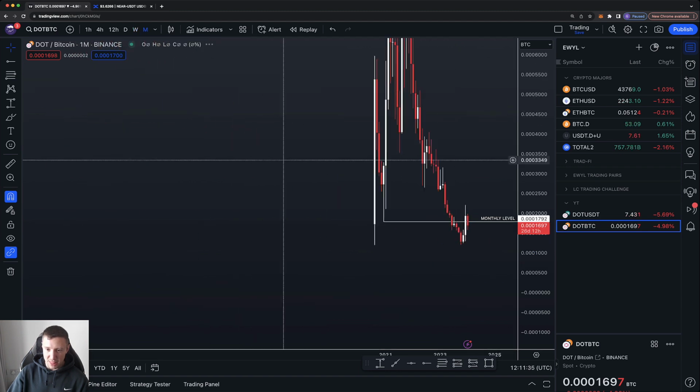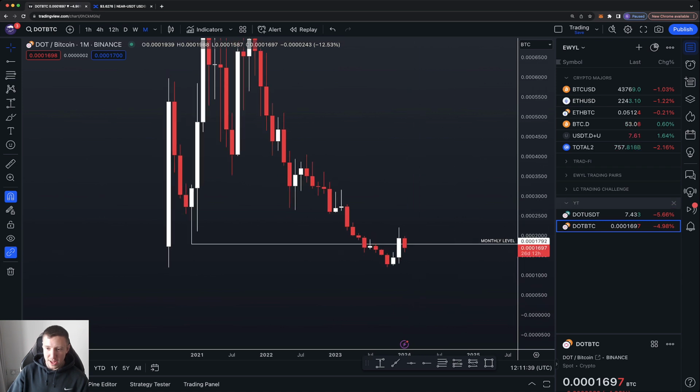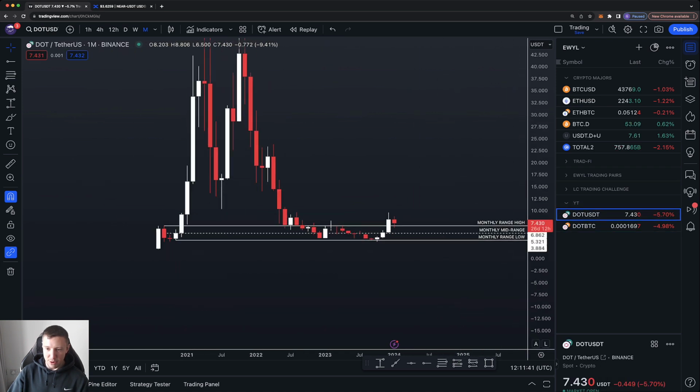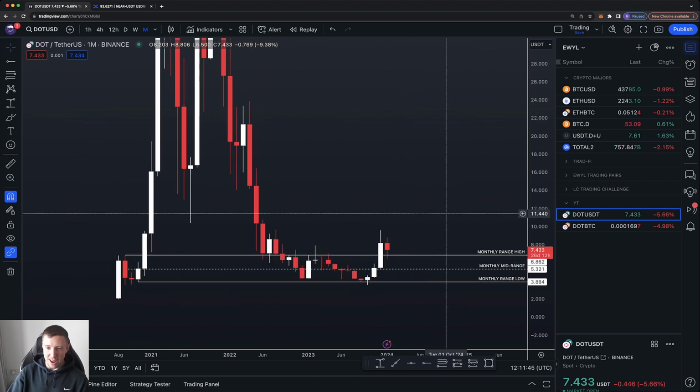But as I say, monthly time frame, still got a lot of days to go in the month. You want to see this hold as support, same as the USDT pair. You want to see $6.86 hold as support, and then we can look for a further leg up.